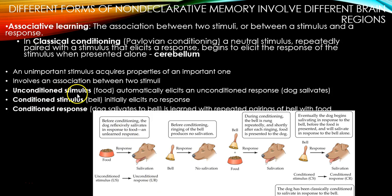So we have the unconditioned stimulus of food that automatically elicits an unconditioned response, which is the salivation. Now, the conditioning learning process is when we're going to teach the dog to give an unimportant stimulus the properties of an important one. We're going to have this association between two stimuli: the unconditioned stimulus of food leading to an unconditioned response of salivation.